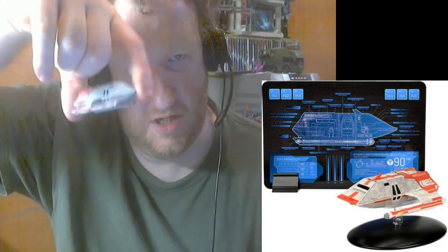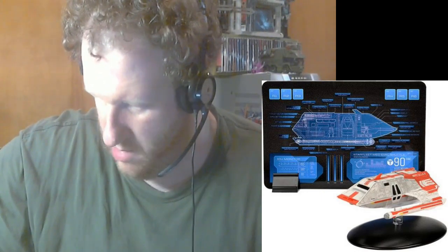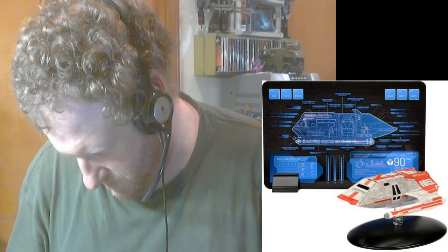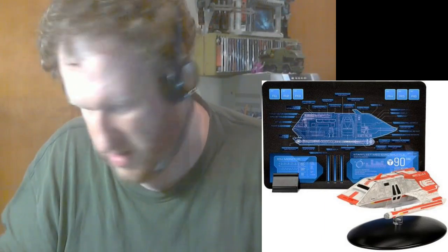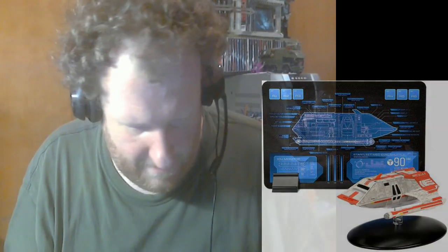So this one is supposed to land directly on the nacelles. That's an interesting change from the previous one. Okay, so if those are impulse engines or impulse thrusters, then where are the impulse thrusters on this one? I don't see them. Passenger shuttle doesn't have any impulse engines on the back, not the way it is on the medevac shuttle.